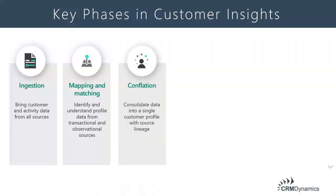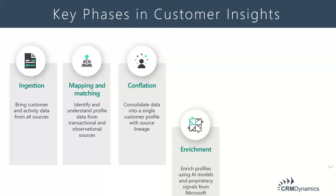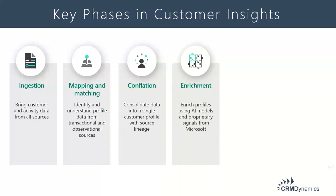Then we're going to do what's called conflation. So it's bringing everything into a customer profile with source lineage, so we can see where the information is coming from. Then we're going to enrich the data. So we have AI models out of the box that we can modify and customize. We can create also new AI models and some proprietary signals from Microsoft. And we'll talk about some of those in the case study that we'll be reviewing later on.